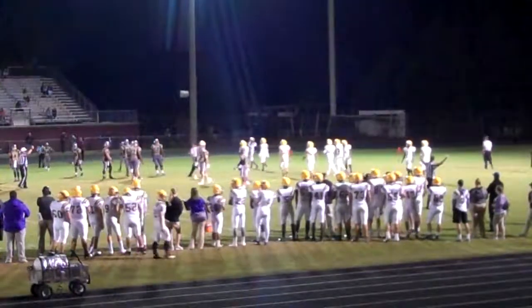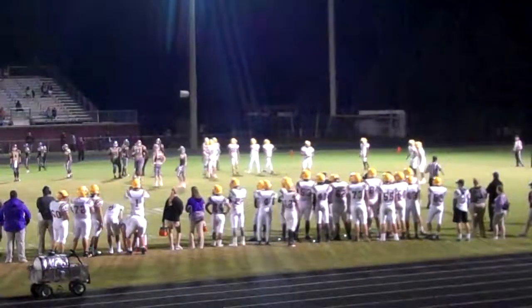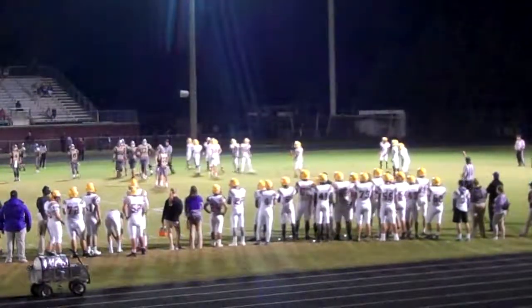Trexler Ivy's pass is complete to Rashawn Jones. No gain on the play. It'll be fourth down. I won't call it incomplete.